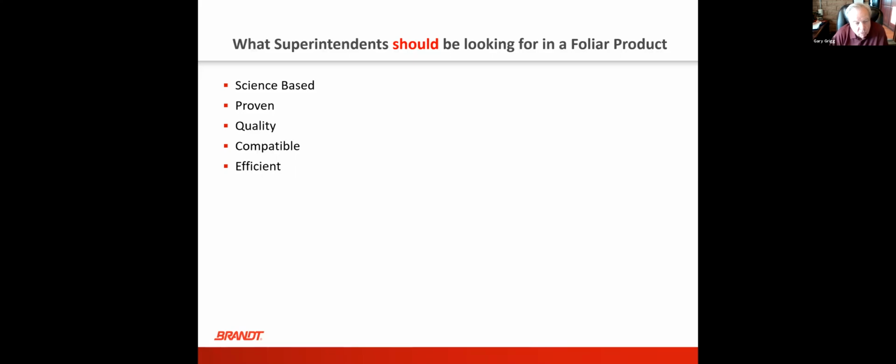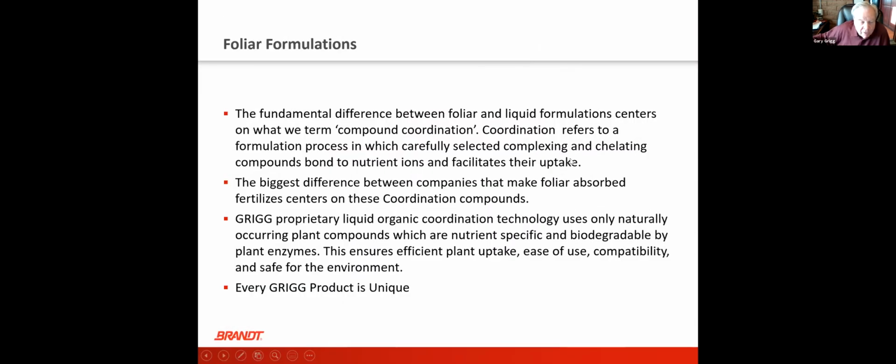And you also want products that are efficient. Now, efficiency, how do you measure it? There's only one way to measure efficiency, and that's in a laboratory. You put it on the plant and then you check to see how much is in the plant after different periods of time. To my knowledge, Grigg is the only one that has ever done that. I've never run across another product that's ever looked at the efficiency of their products in a laboratory. I'll just tell you where you can find that.